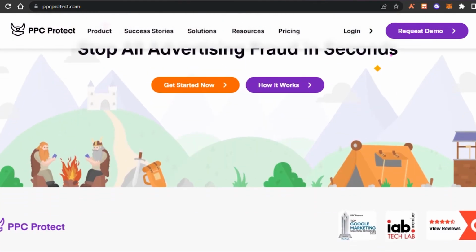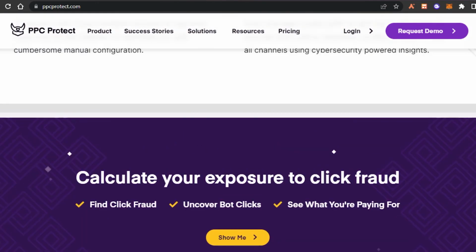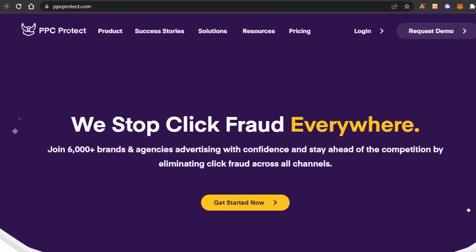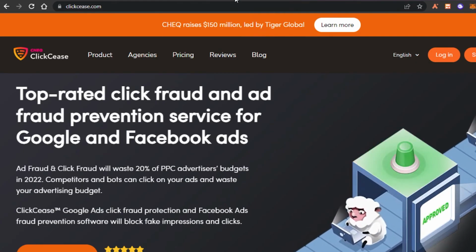But other than that, we also can, of course, save ourselves from ads, and we can run our Google ads very efficiently using all of these different platforms. We can save ourselves from different frauds available online.